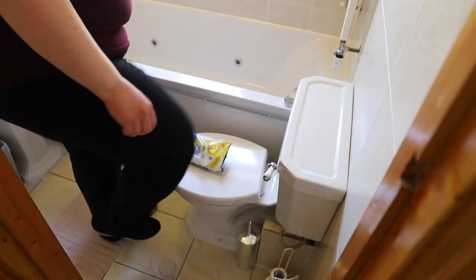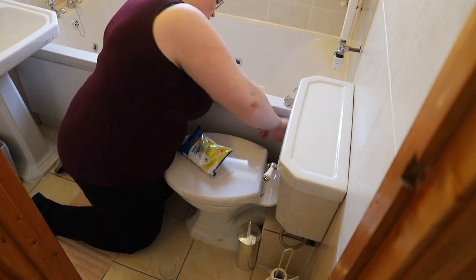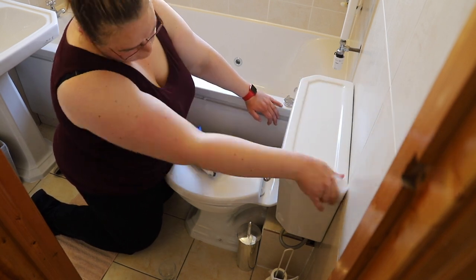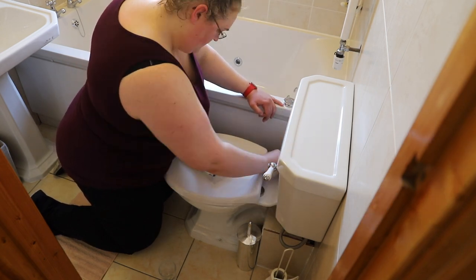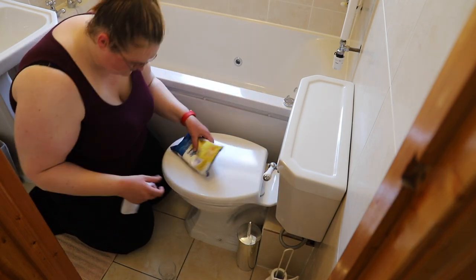So as you guys saw earlier in the video, I already put the yellow cleaner in this toilet. So if you do see it in the bowl later, it looks a bit weird, but it is just the cleaner. Do not be alarmed. But yeah, I always start here with the toilet. I start up around the cistern area, because generally the cistern is going to be the cleanest area of your toilet. The water coming into it is fresh, clean water, so it is generally clean.